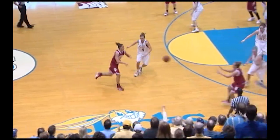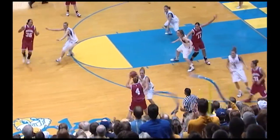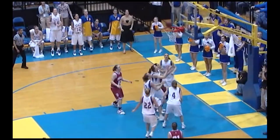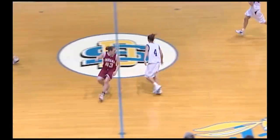Crossover by Enterline to the top of the key. She'll go right wing to Smith. Nikki Smith at the wing. High-low lob inside to Thomas. Knocked away. Thomas gets it back. Puts it up on the rim. Good for 2. Thomas with good hands. Gathered it in. Jacks on the run the other way.